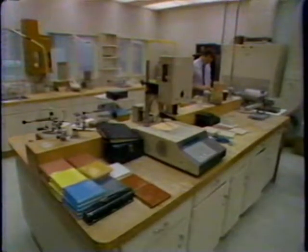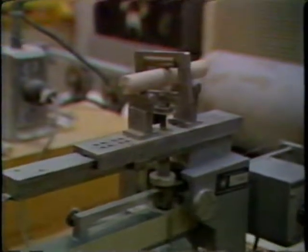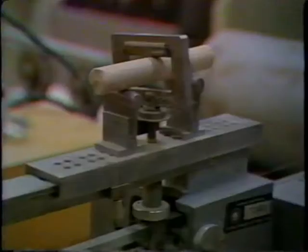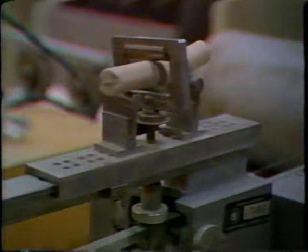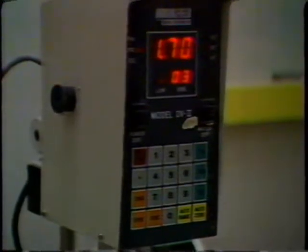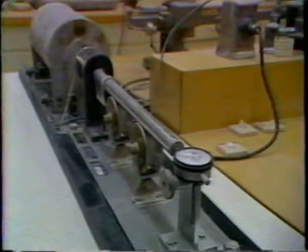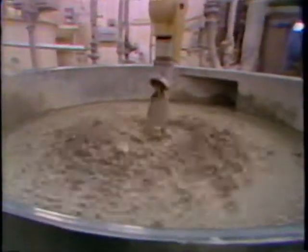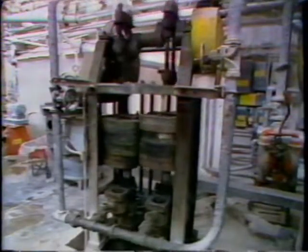This lab monitors the characteristics of the slip. This machine measures the modulus of rupture, how hard it is to break when dry. There are a whole bunch of tests performed here, from viscosity to moisture content in the finished product. From the mixer and into the sieve, it's under the floor, where the slip is ready to meet the molds.